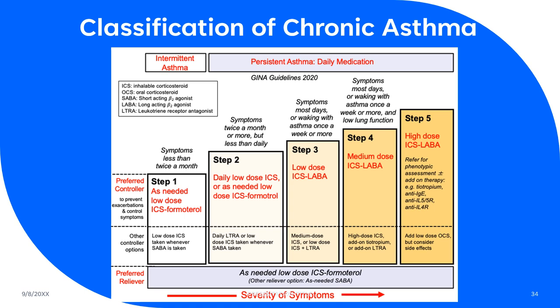So really the maintenance drug for all asthmatics, including myself, is low dose inhaled corticosteroid, and then you add a SABA as needed as a rescue. And then when you go to step two, this is where I sit, I have a low dose inhaled corticosteroid with a LABA as needed.